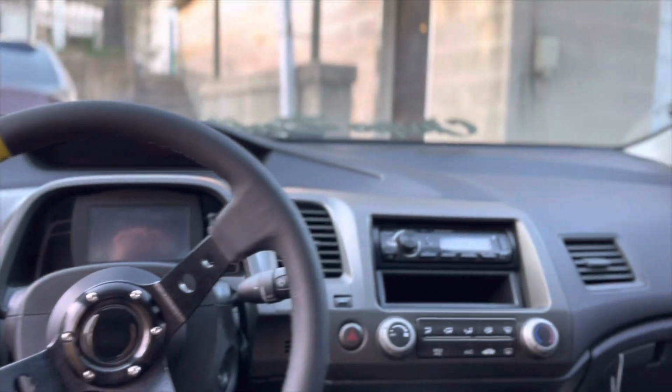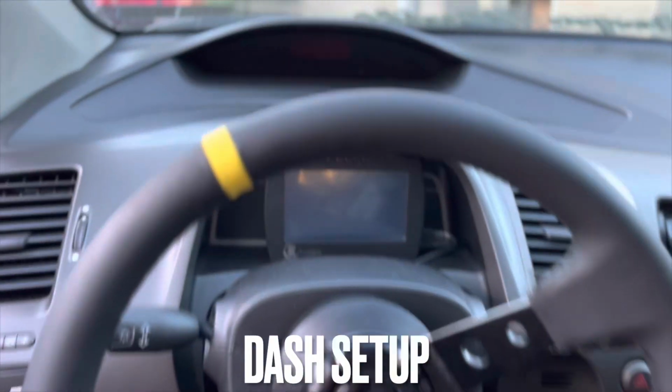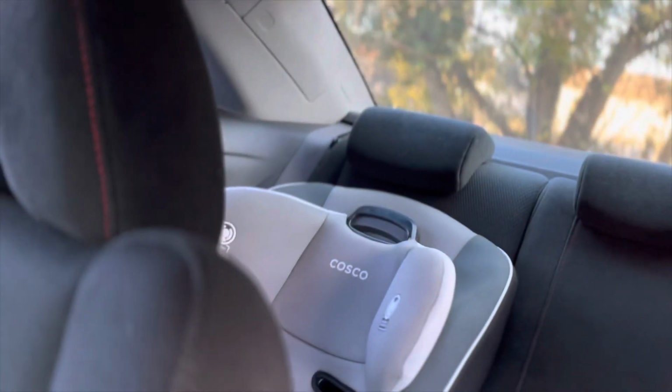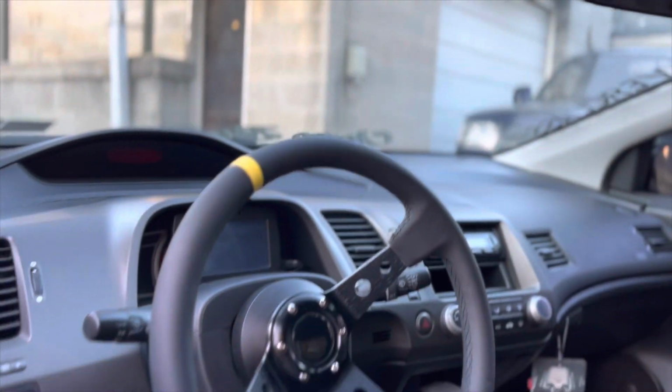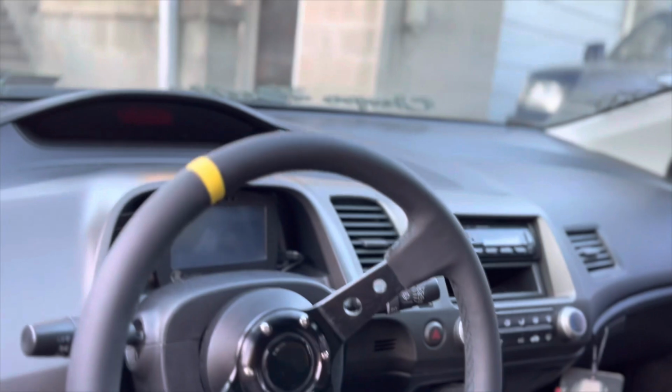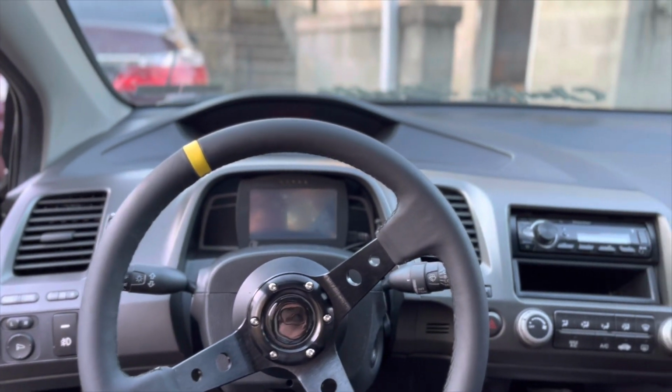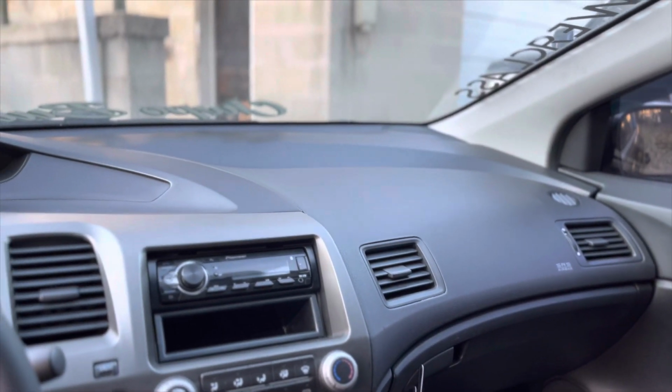Another thing, guys, that I don't like about my SI is my spaceship dash. It's huge. Mine being a coupe, I barely have space already, and that's taken up by the dash. But it still kind of goes hard. Yeah, it's a little something that people definitely criticize on these cars. The dash, you could just tell it's huge. Windshield's huge too.